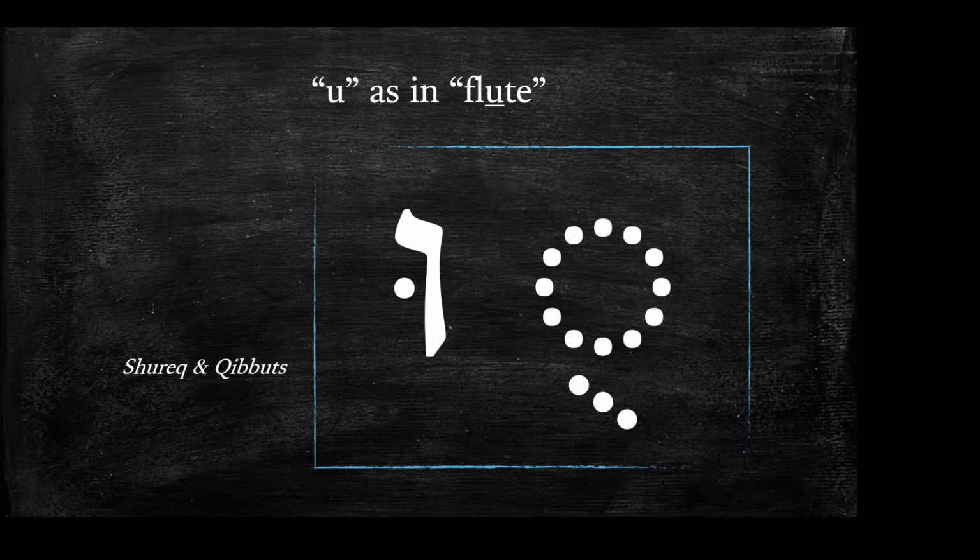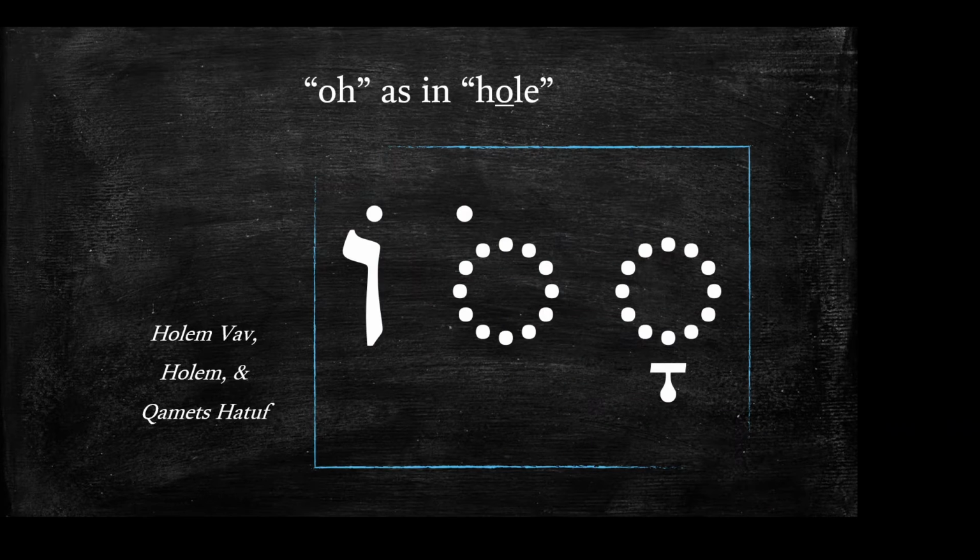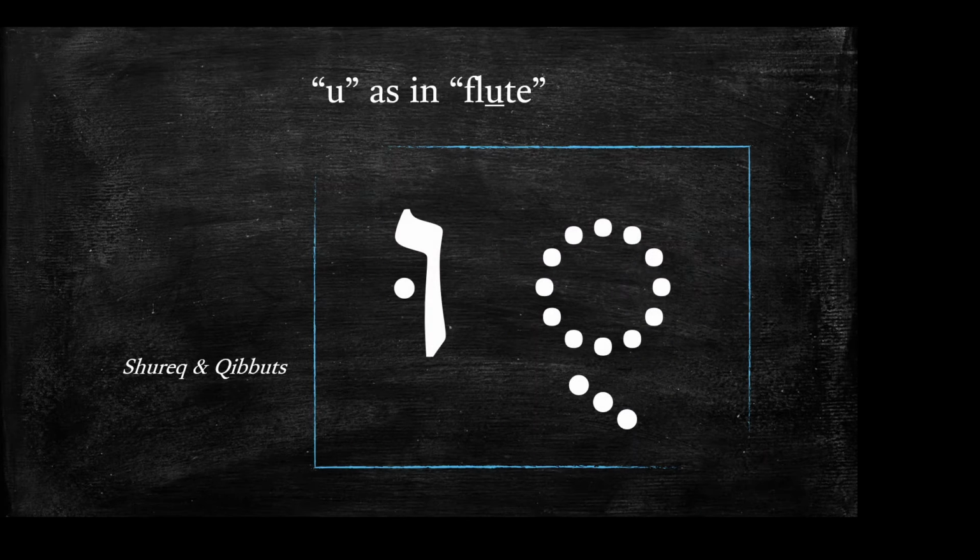Shurik and kibbutz both make an oo sound. Let's go back one. Holam vav. You see the holam vav there? The dot is above the vav, and it makes the vav say, oh, look at that. Oh, what's above my head? Oh. It's a dot. And then when the dot is inside, it goes, ooh, man, got hit in the gut, ooh. That's the sound of shurik.